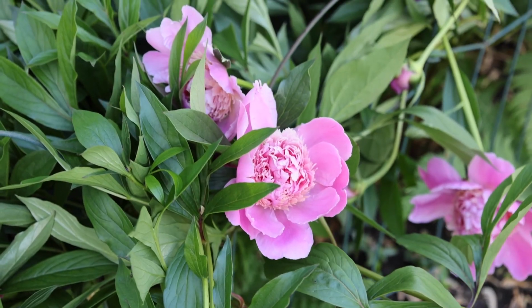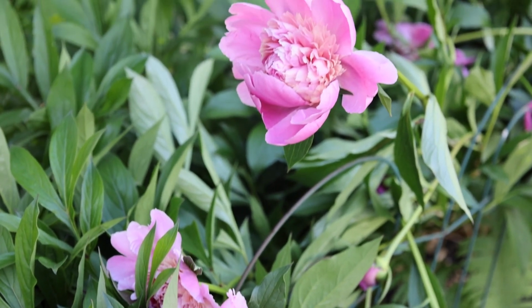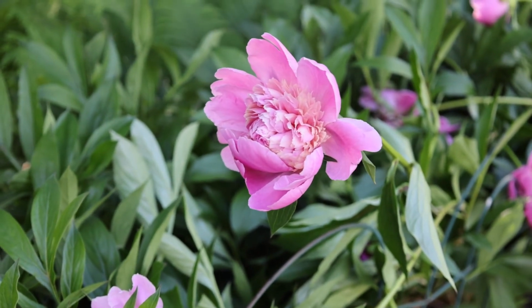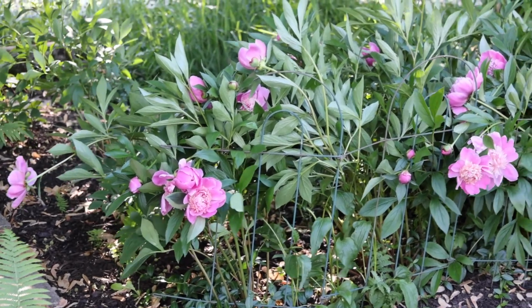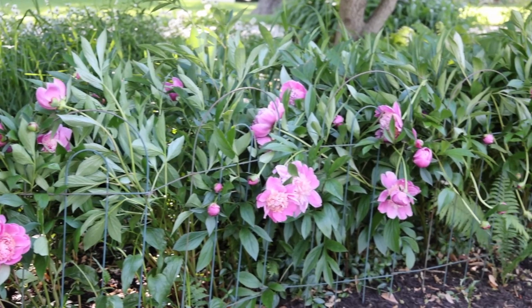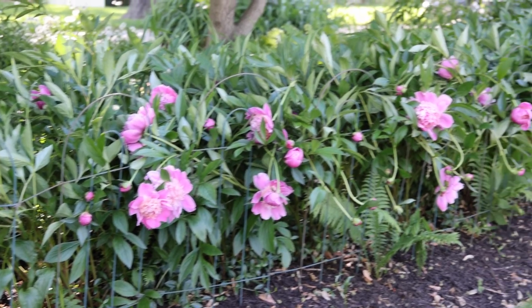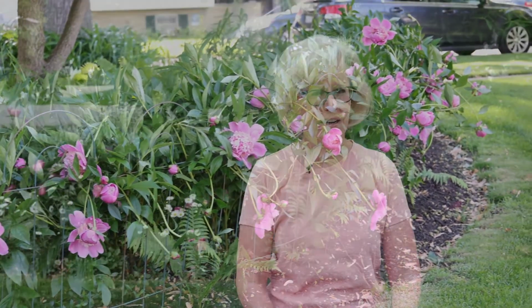It's been a work in progress. We've been here 30 years, so I'd say about 25 years I've been working on the garden. Behind me we've got the row of peonies. Those are from roots I dug up from my husband's grandparents' house 10 or 15 years ago. So those are all from them. They're in bloom right now, just a nice feature on this side of the garden.